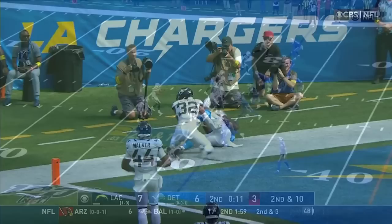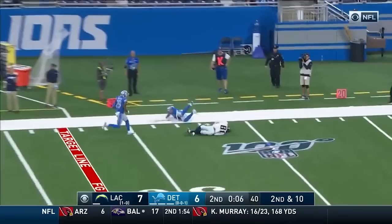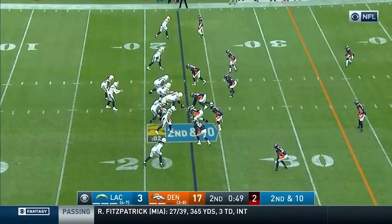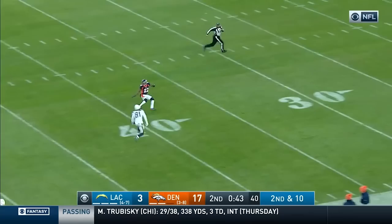Good time. Going deep, he's got him! Williams with a great catch! The only question, where will they finish in the final playoff seedings? Herbert slinging it near side, Williams the bubble and the catch! Rivers taking a deep shot, Williams is wide open! Makes the catch at the 45! Williams, stiff arm on Jackson, and Jackson drags him down.